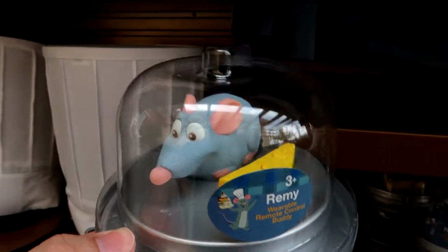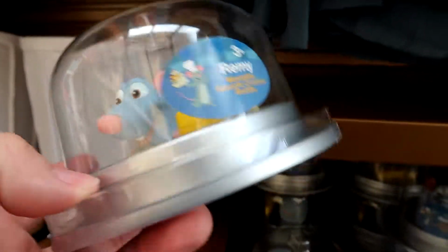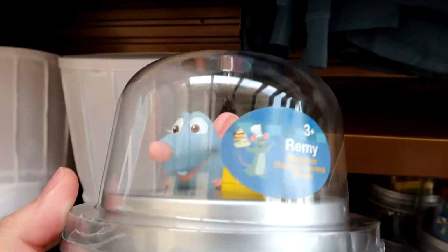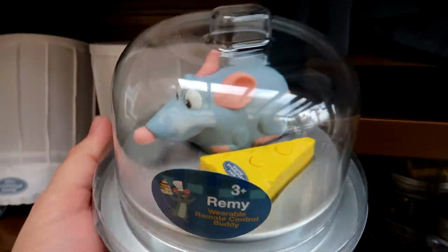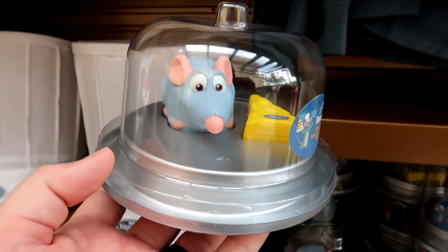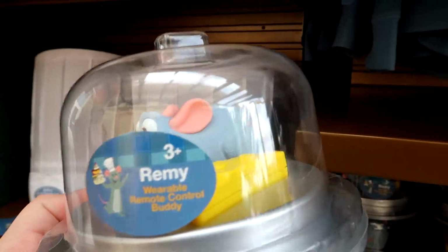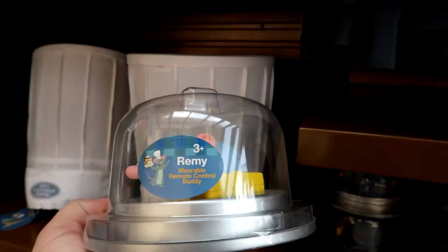We also have a wearable remote control Remy, which for 35 bucks, if it does what it says and isn't just awful, is pretty awesome. But I've seen some of the little remote control stuff here before and I've been disappointed. So I don't want to $35 test it. You guys $35 test it. Let me know in the comments if this thing's worth buying for $35.